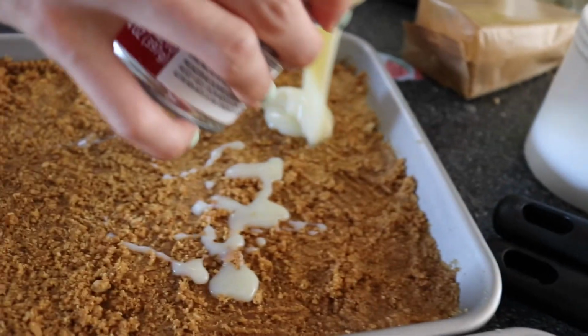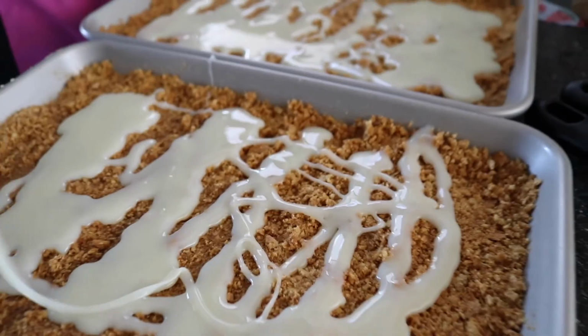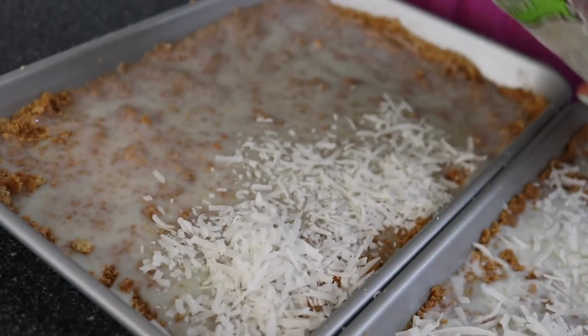Next step, we're gonna layer on a can of sweetened condensed milk. Just open it up and dump it onto your trays evenly, and make sure you cover up any of the graham cracker. Okay, now I'm just gonna take the coconut and layer it on top. I'll do a pretty thick layer to make sure that the cookies are completely covered. Then I'm just gonna generously put a bunch of chocolate chips on top, and use your discretion of how many you want.